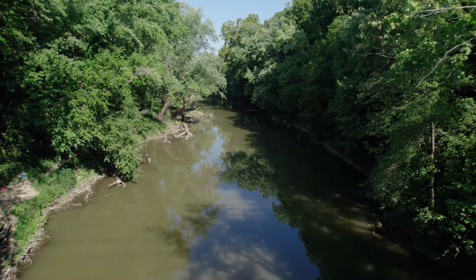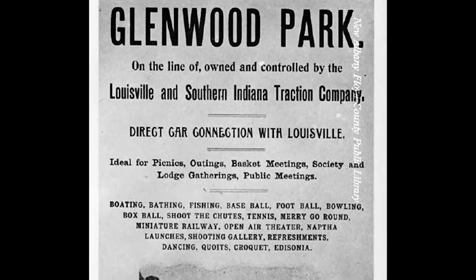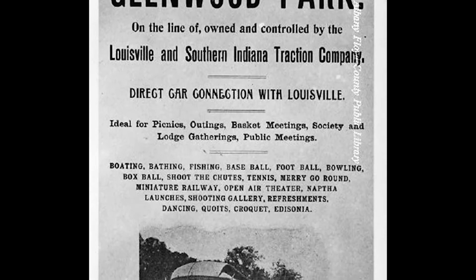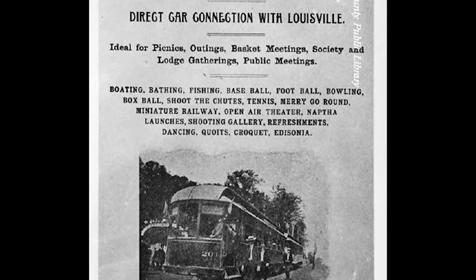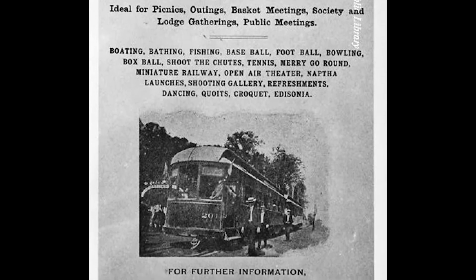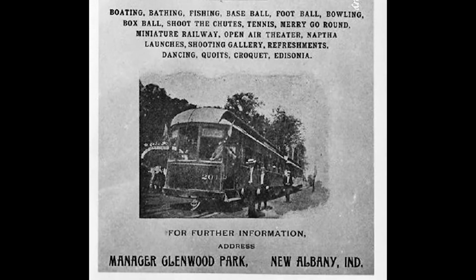Glenmill Park was at the northeast corner of East Spring and Beharrell Avenue, right at the banks of Silver Creek. Glenmill Park was actually constructed by the Louisville and Southern Indiana Traction Company, streetcars, more or less, you would say. And these traction companies built amusement parks along their routes to increase ridership.